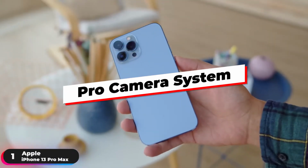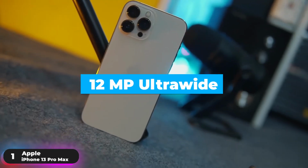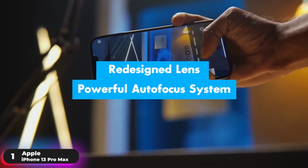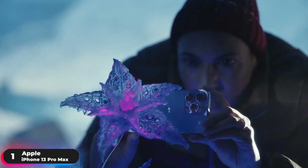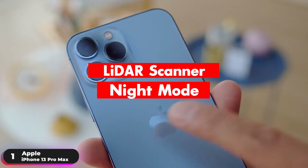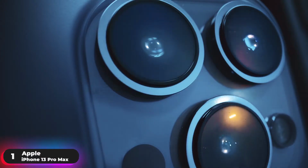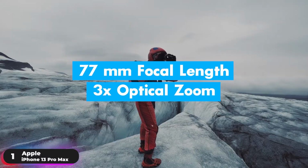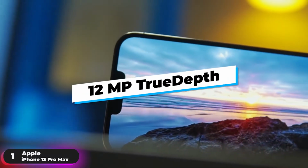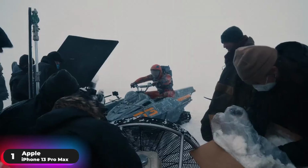The Pro camera system gets its biggest upgrade ever with next-level hardware, including a 12-megapixel ultra-wide rear camera with a redesigned lens and powerful autofocus system that can focus at just 2 centimeters, a 12-megapixel wide camera that leverages a LiDAR scanner for night mode portraits, and a 12-megapixel telephoto camera with a 77mm focal length and 3 times optical zoom. Combined with the 12-megapixel TrueDepth front camera that has all the features of the Pro camera system, the phone will change the way you shoot.